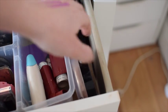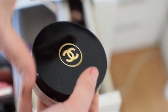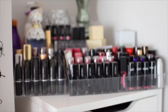Then along the side here, this is just bits and pieces, ignore that, is where I keep my Soleil Tan de Chanel. I think nearly the world and its mother has this in their life, but it's such a good bronzer for summertime. But really, really love that.